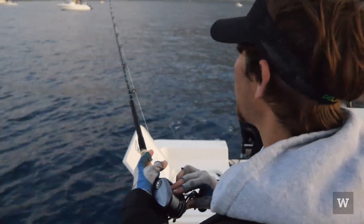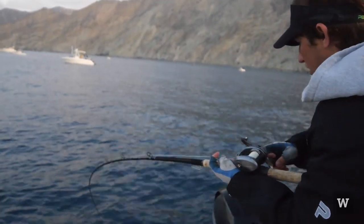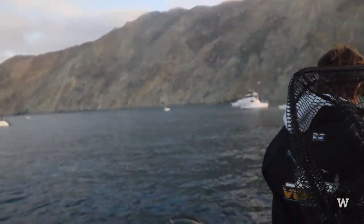Fresh patty drop-offs. Oh, I got a bite right now. Oh, there's one. We've been catching so many good offshore fish. Get in the water, Will. Watch your rod.